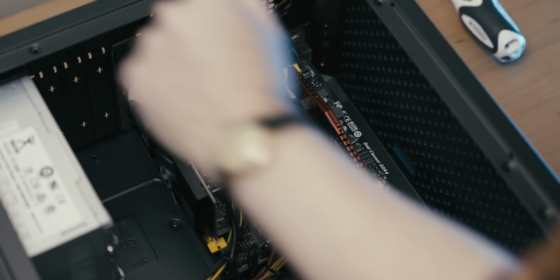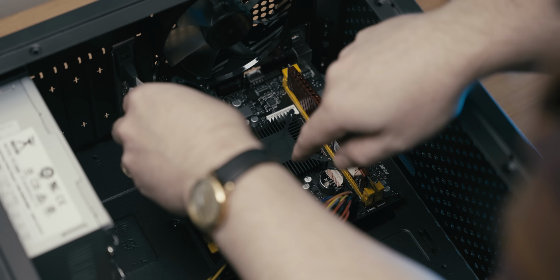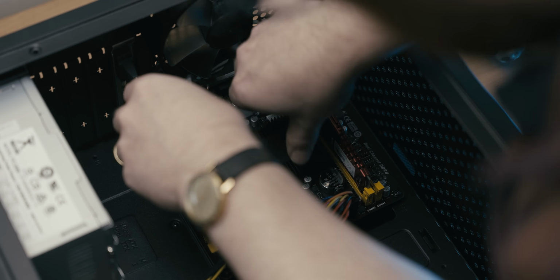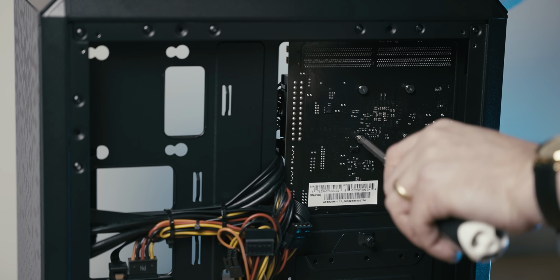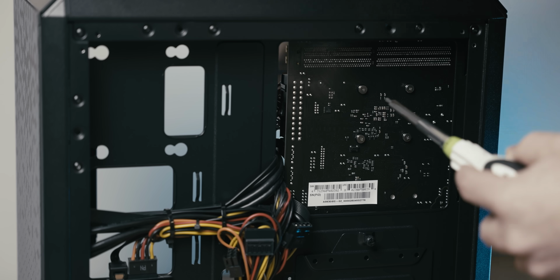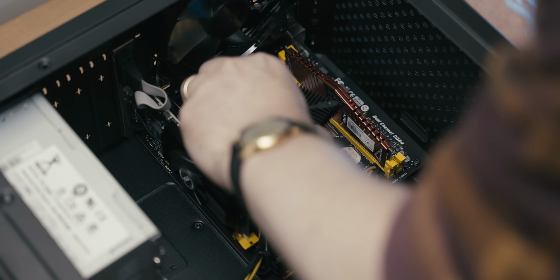Okay, those 4 screws just seem to hold the fan on, but whoa, that heatsink is just so tiny. I think we're going to have to remove it through the back of the case. Ah, yes, there we go. There's nothing quite as inconvenient as through the back CPU mounting. I'm going to need a smaller head. Just kind of pop that off.